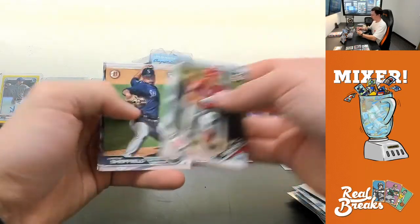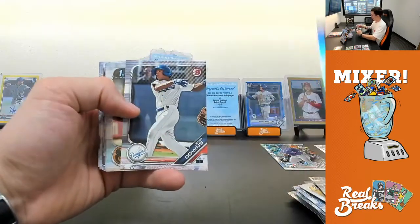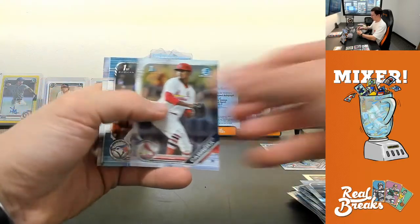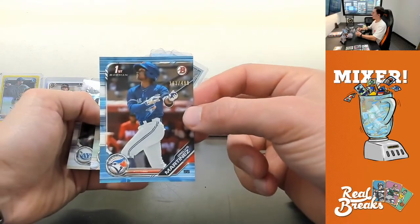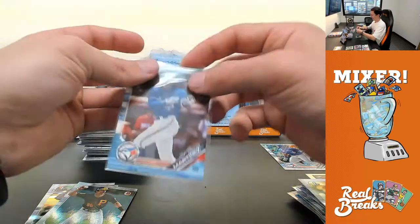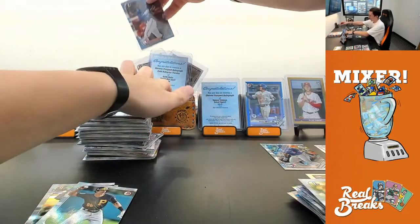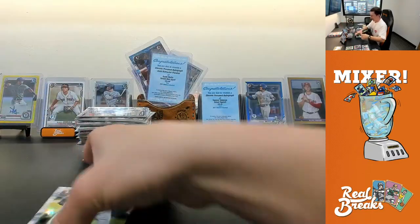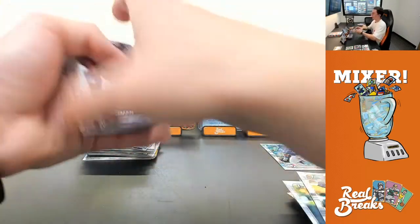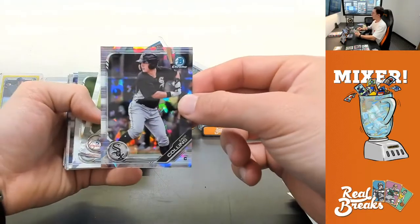That's Orelvis Martinez, first Bowman paper. Try to find some chromes of these guys. No. Genesis Cabrera, or Elvis Martinez, first Bowman sky blue out of 499. Another one for the Blue Jays. I think, can we just chalk this up as a Blue Jays break now? Martins or Elvis, what else can you ask for? Ronaldo Hernandez, chrome for the Rays. Atomic Zach Collins for the White Sox.